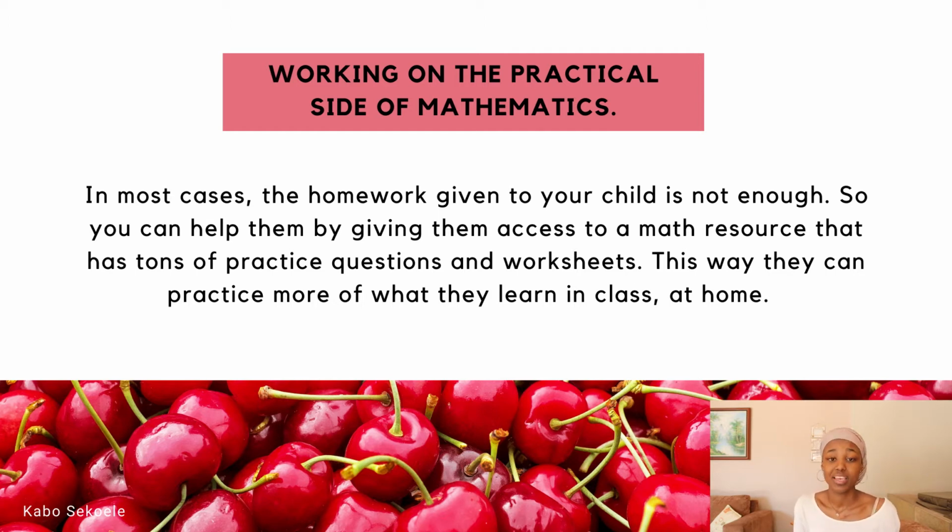So you can help them by giving them access to good math resources, websites that have question papers and practice questions that can enable them to practice math. Make sure that they get at least an extra 30 minutes to an hour of additional math practice each day of what they did that day in class.